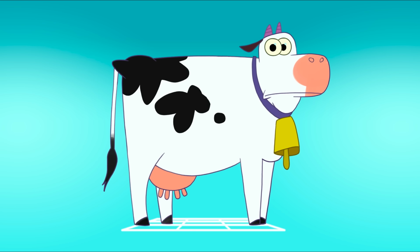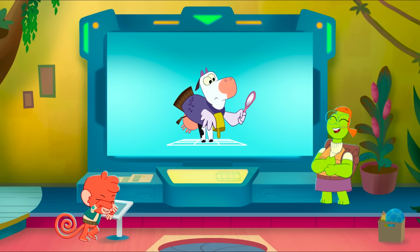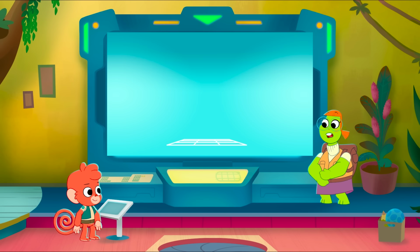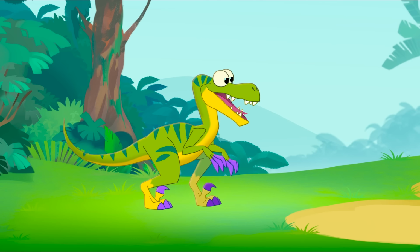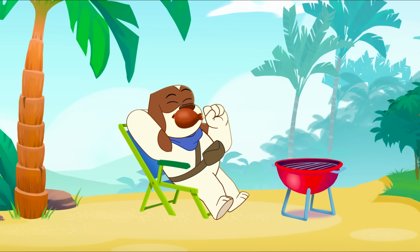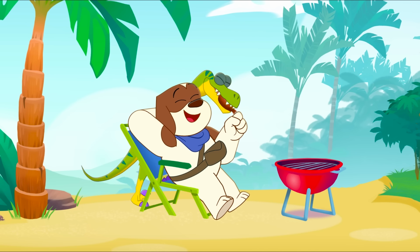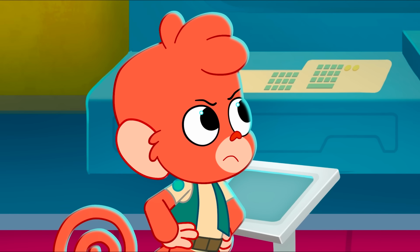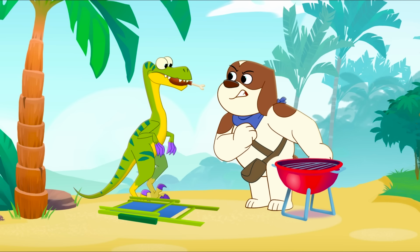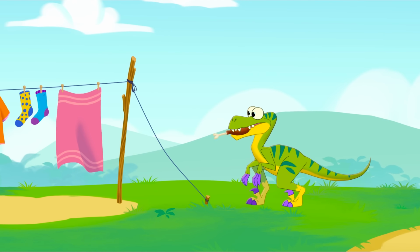That's a funny combination. Like a turco raptor. Velociraptors had an excellent sense of smell. They could smell prey from far away. Such a thief! Spot on, Baboo. In fact, the very word Velociraptor means quick thief.